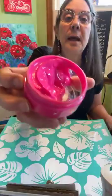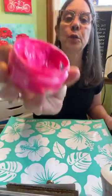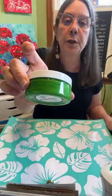All right, so this color here is called Dream Car. And this color here is a color of the month with Chalk Couture.